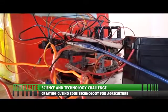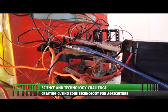For example, you can use vertical agriculture, where plants are grown in levels, and at the same time, it is working automatically. You have sensors embedded: gas sensors, light sensors, color sensors, fertilizer sensors, moisture sensors, whereby the system is working on its own at every time.